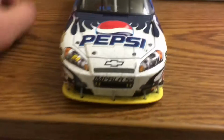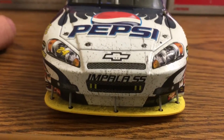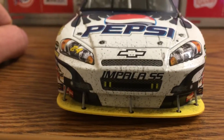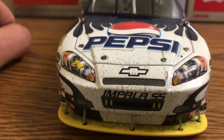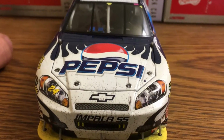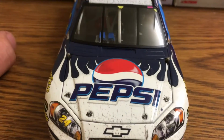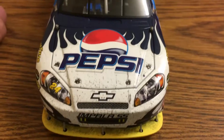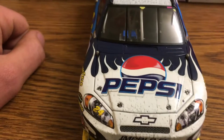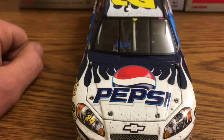Start off going from the front. You have Impala SS, the yellow splitter, and all the rubber buildup and dirt that was kicked up from other drivers throughout the race. You got Pepsi on the hood and the white flames, which I personally think is really cool, especially with how dark the blue is for the car itself.